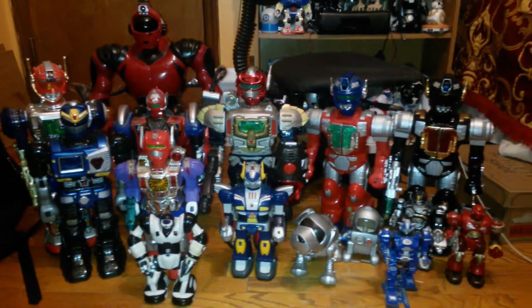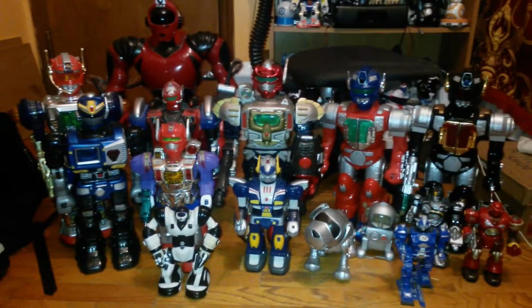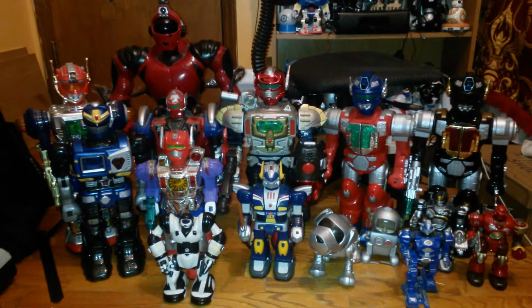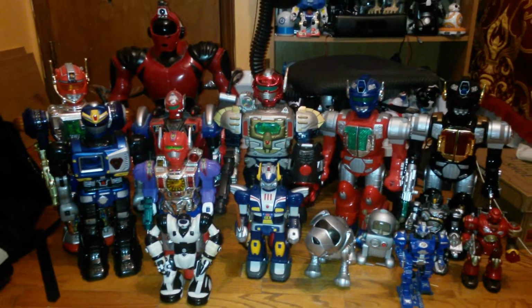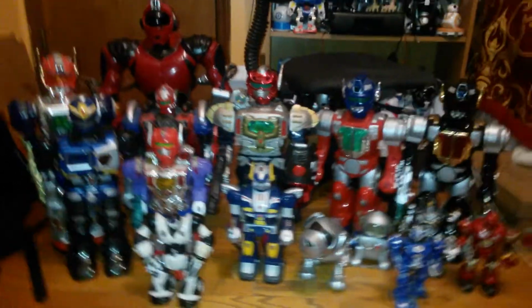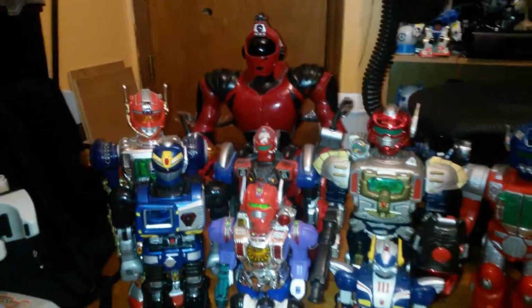I will go a little bit in order, well, actually not really, but I will be starting out with the very first robot I owned, and it will end with the very last robot, which is pretty much an end to my childhood. Actually, I don't even know how to describe it, so let's just get to it. Alright, so here, take a good look.